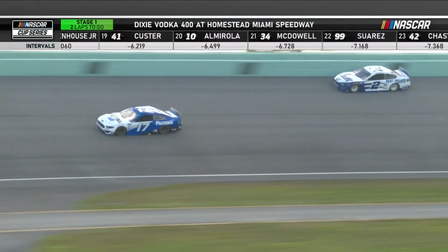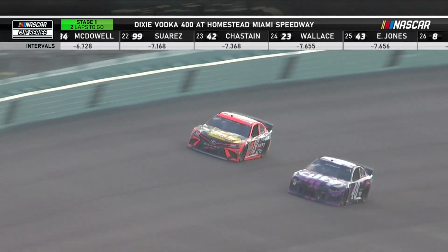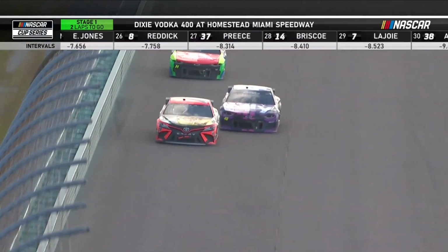I love how good Chris Buescher's race car is and how he searched for that air to get to the front bumper. So does he. 3rd place, Bowman, Truex, and Byron.